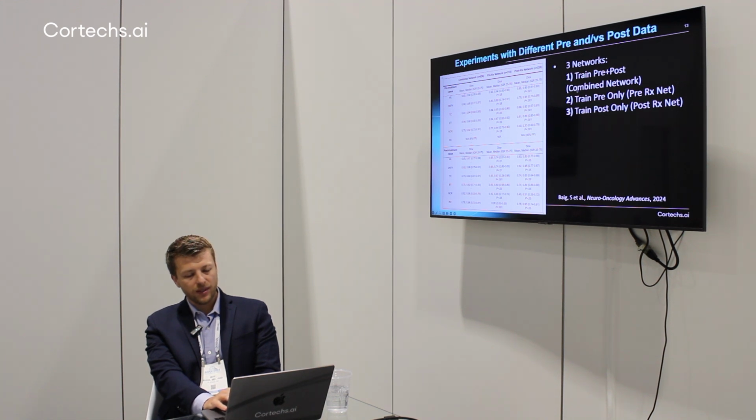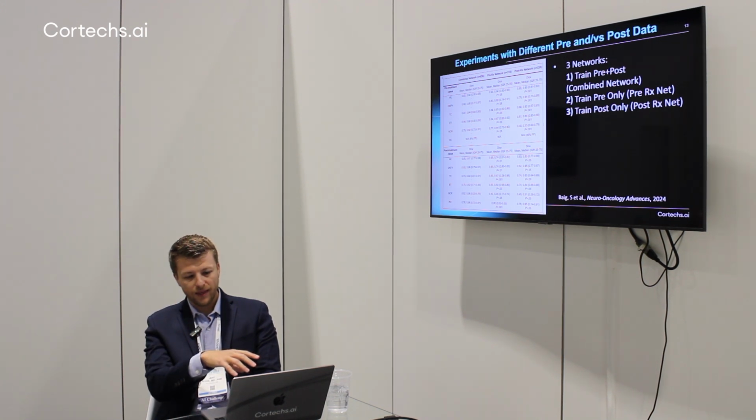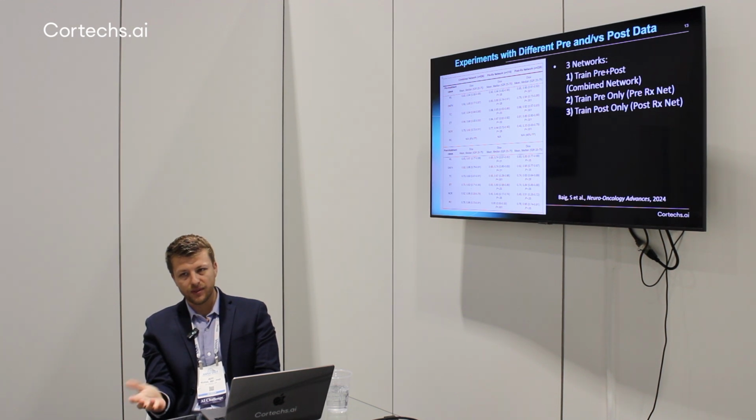So one of the things that I did with this data set, in addition to the NeuroQuant Brain Tumors, is that we took it a bit further because, as I mentioned with the brain tumor segmentation challenge, a lot of work had been done on pre-treatment MRI, and relatively few studies have been done on post-treatment. So there was an open question of whether it would be important to have a separate model for pre-treatment, a separate model for post-treatment.